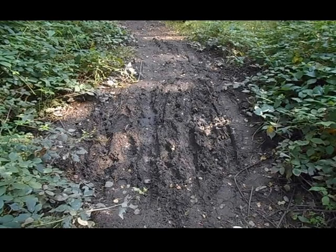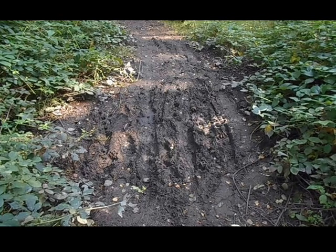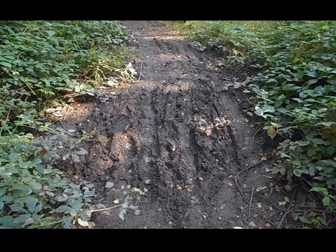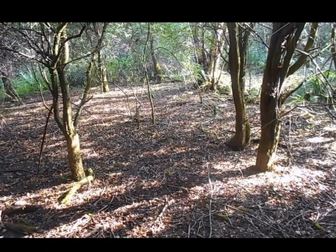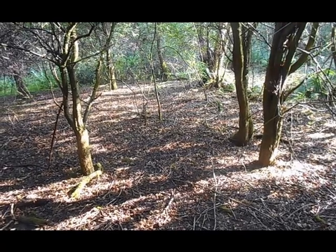Here we can see this area is well used, not only by hikers but mountain bikers as well. So, although it may be a quiet area, it's not totally secure. We've got an area here. It's not the best area in the world and it's fairly damp, but it will be good to practice skills.